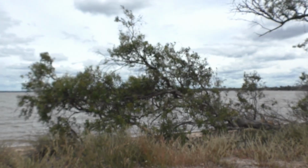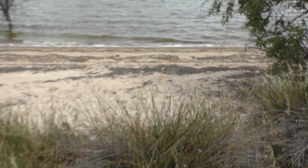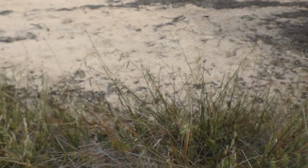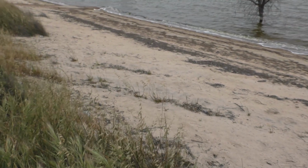Let's just see if I can get a little bit closer to the water. Have to watch where I'm walking. A nice big fat snake on the road as we were coming in. Actually quite a nice little sandy beach down here too. It's quite pleasant.